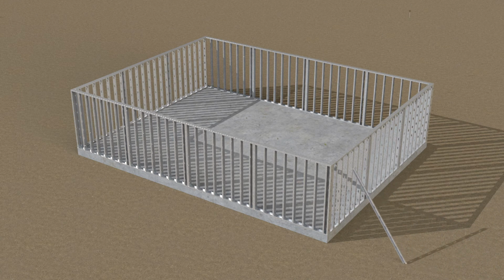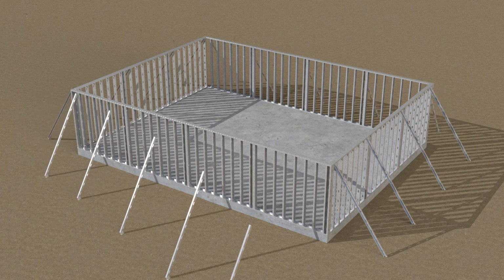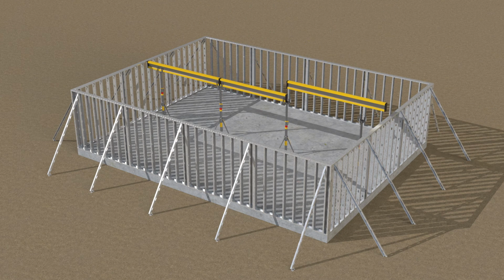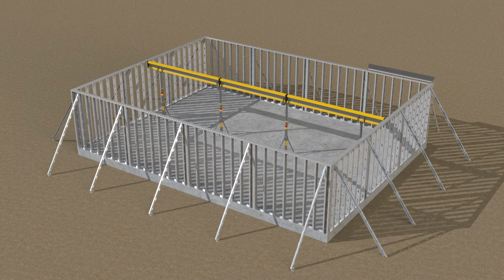As you'll see later in the presentation, in addition to light gauge metal framing, deep fluted deck is adaptable to any structural frame. Due to its profile depth and shape, the deck can simple span our 30-foot by 40-foot example with only a single row of shoring at midspan.